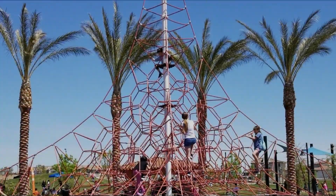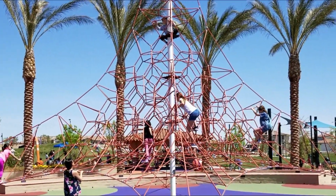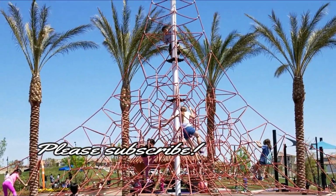This one area, they call it the Eiffel Tower, where the kids start climbing all the way to the top.